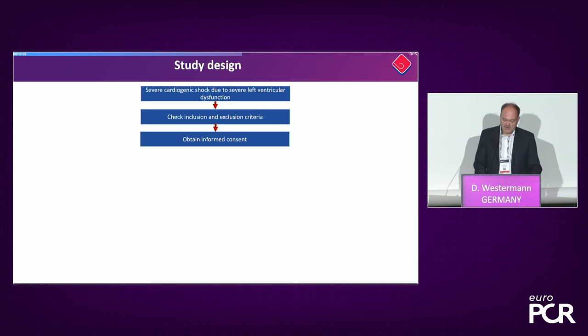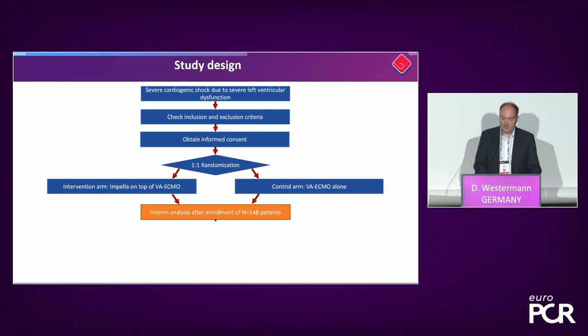So that's a very easy trial from the hypothesis. You have severe cardiogenic shock. You decide as the treating physician that the patient needs an ECMO, and then he is randomized to the intervention arm on the left side, impeller on top of VA ECMO, compared to the control arm, VA ECMO alone. We have a bailout opportunity in the control arm for an IABP, but no impeller.